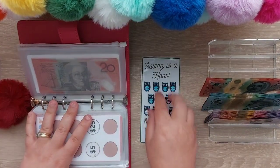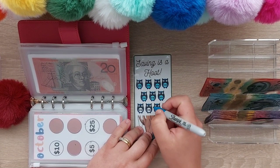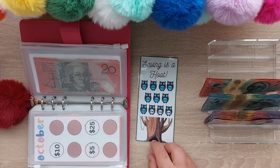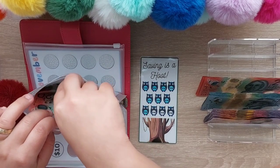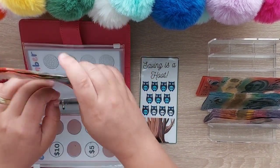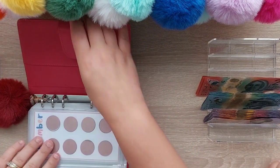Okay, moving along to the mini. We are just giving this one $20. Pass me 20. Okay. And that has 20, 40, 60, 80. So $30 more and that one will be done. And that's it for that binder.